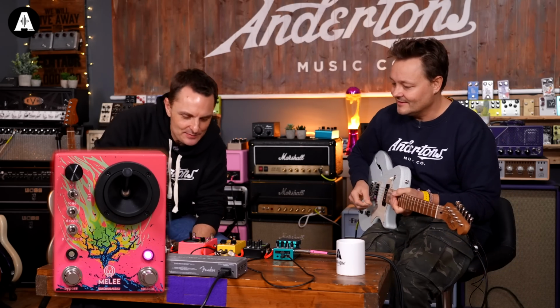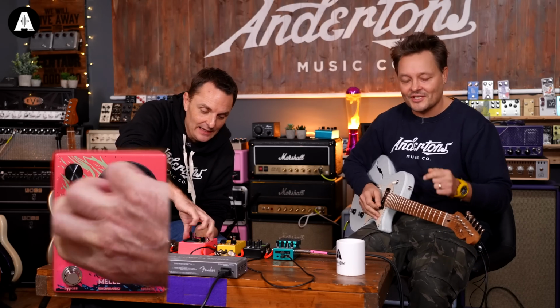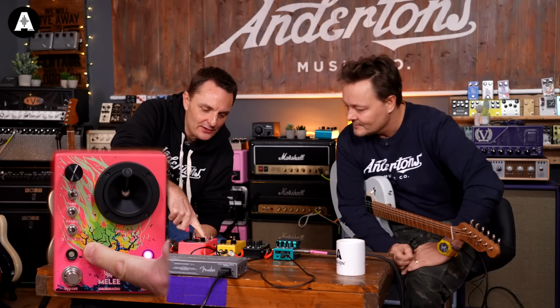I love that. You were playing some Eric Johnson style licks there, and it had that kind of vibe to it. In my opinion. I like this guitar, man. It's a really nice guitar. We're going to do reverb into distortion now.